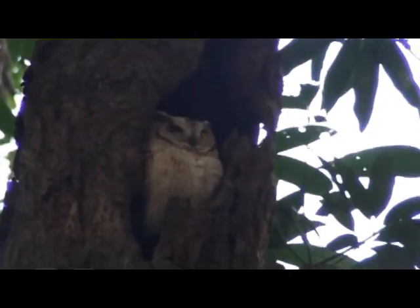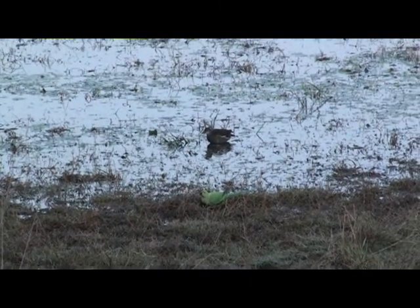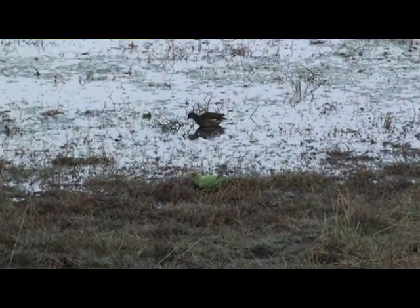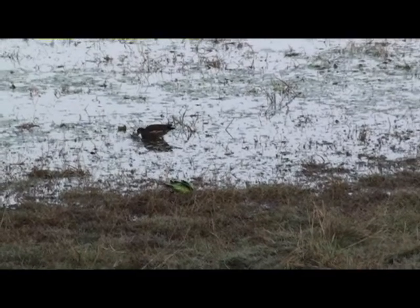Look at the owl in the tree. Have you ever seen an owl? See the beautiful green bird? That's called a green pigeon. It looks kind of like a parrot. Green pigeons are actually called tritons. I think I pronounced that right.